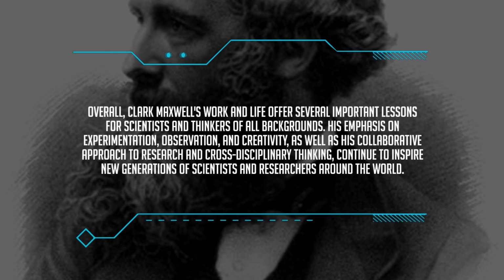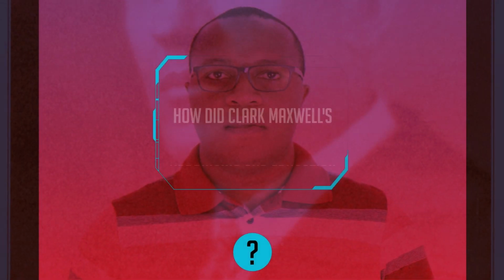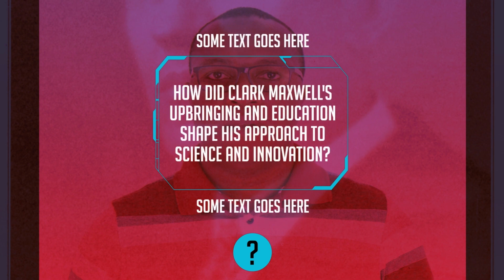His emphasis on experimentation, observation, and creativity, as well as his collaborative approach to research and cross-disciplinary thinking, continue to inspire new generations of scientists and researchers around the world. How did Clerk Maxwell's upbringing and education shape his approach to science and innovation?